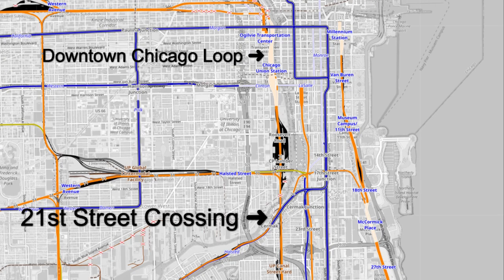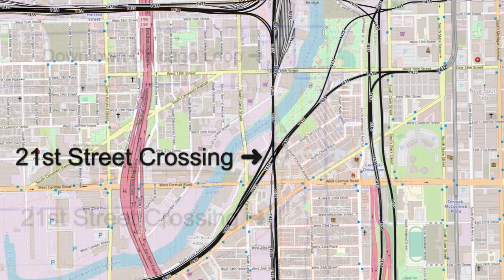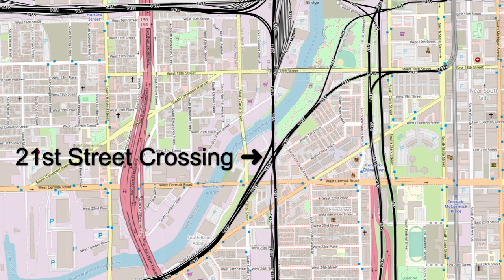21st Street Crossing is one of my many favorite places around Chicago. It is a place that I've returned to many times over the years. This is a slideshow of images taken over those years.